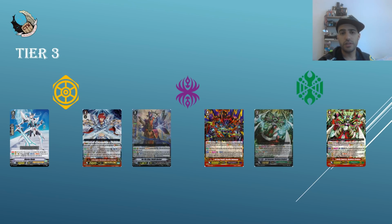Last but not least, for this tier 3, we have Mega Colony. Mega Colony as in Gridora or the old original Dark Face with the new Gridora Stride.